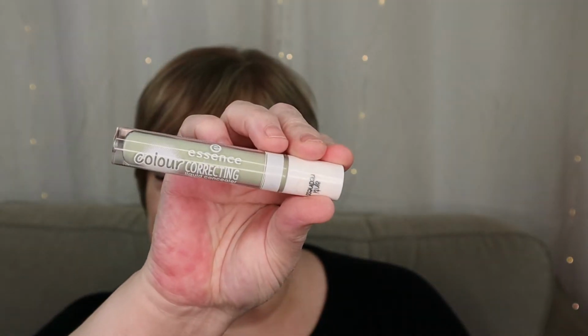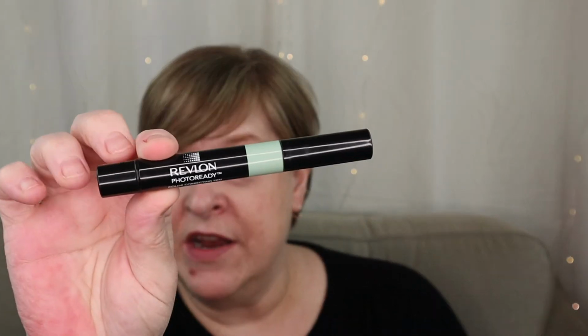Alright, so I have a product from Essence, and this is the color correcting liquid concealer. It's in the same section at Ulta or the drugstore where the concealers are, and I own a yellow and a green. I believe they have a salmony orange. I have a product from NYX. This is in pot form. I have a product from e.l.f., and this is crayon stick form. And then last I have one from Revlon, and this is liquid with, I believe, yes, a brush tip.